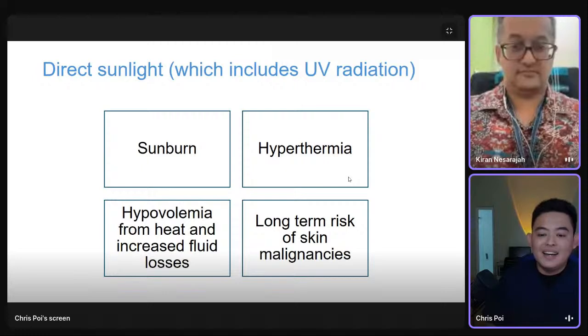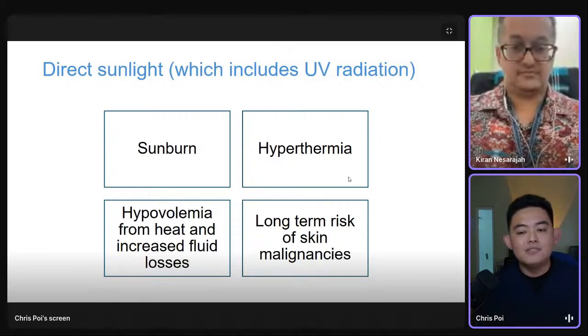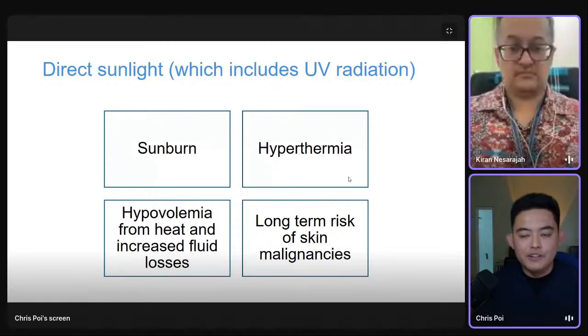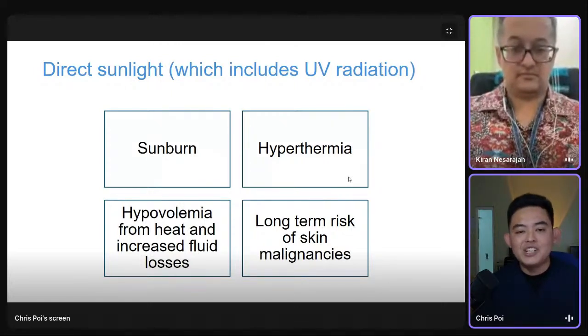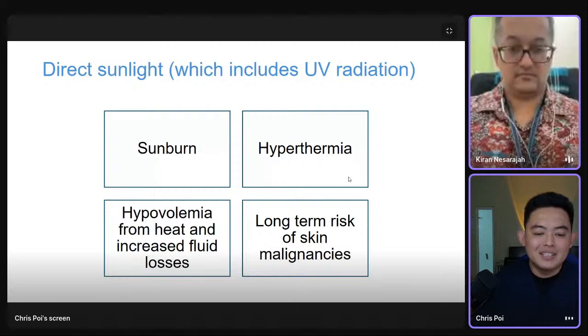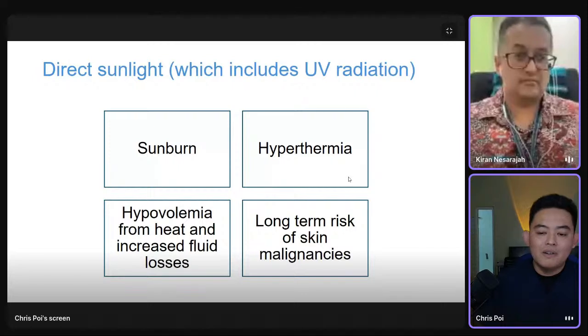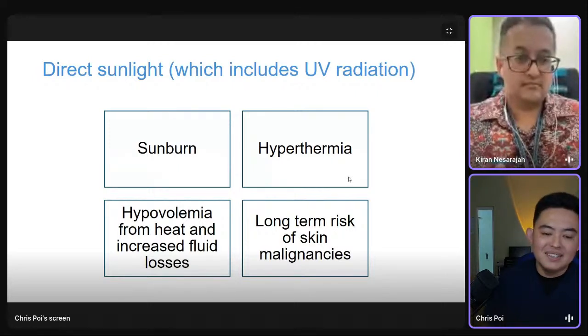Direct sunlight, which includes UV radiation, can lead to sunburn. It can lead to hyperthermia, like in the case just now. And instead of reducing your jaundice, it might actually increase the jaundice because the babies lose fluid and go into hypovolemia. And in the long run, it might even lead to skin malignancies.